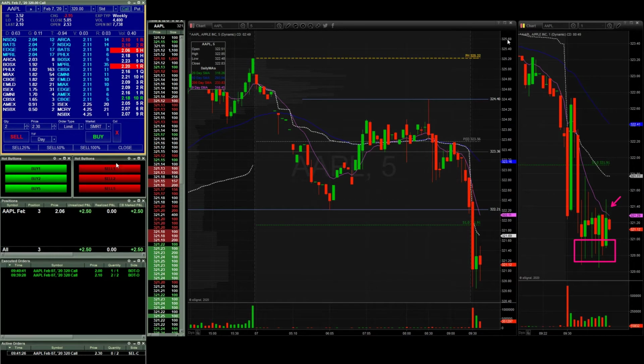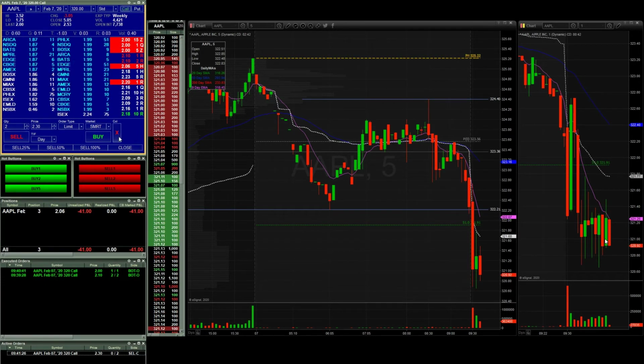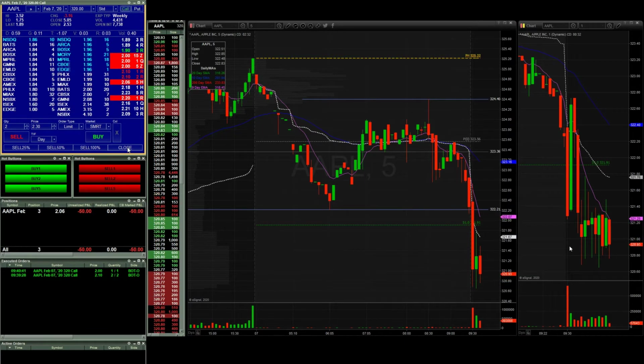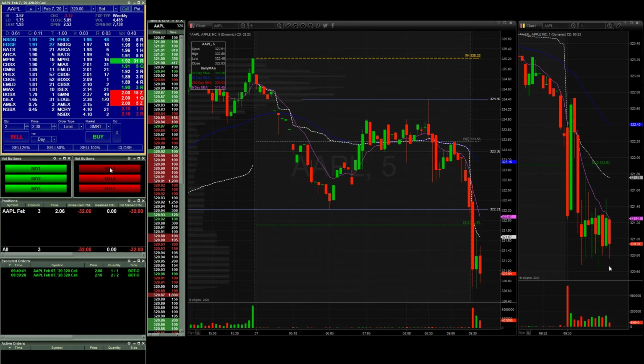So you end up with this very choppy kind of basing going on here. So my conviction was really more to the long side than the short. I didn't like it short because of the fact that you had that previous low of day not that far away. So for me to take a short right here, just the risk reward wasn't there. There was better reward on the long side. And so, based on what I was seeing in the price action, that was my trade plan.